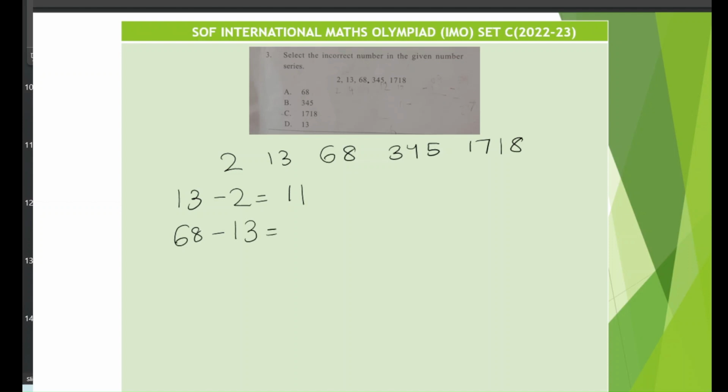Let's start with question number 3. Question number 3 says select the incorrect number in the given series. The series is 2, 13, 68, 345, 1718. All of them are following a pattern except one. Now let's understand if the pattern they are following is subtraction or not, I mean, whether we get it through subtraction. The first two consecutive numbers are 13 and 2. I subtract them. It becomes 11. 68 minus 13 is 55, right?